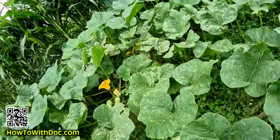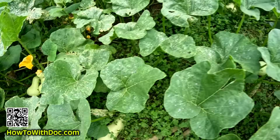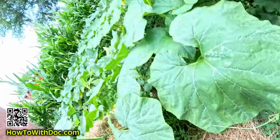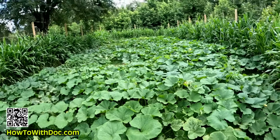So I love butternut squash. You can see butternut squash right there. There's a lot of butternut. Butternut's a very aggressive grower. Now this is a Hubbard. See that little one? That's a Hubbard. And man, there's just butternuts all through here. And there's a couple big Hubbards, but look at this.